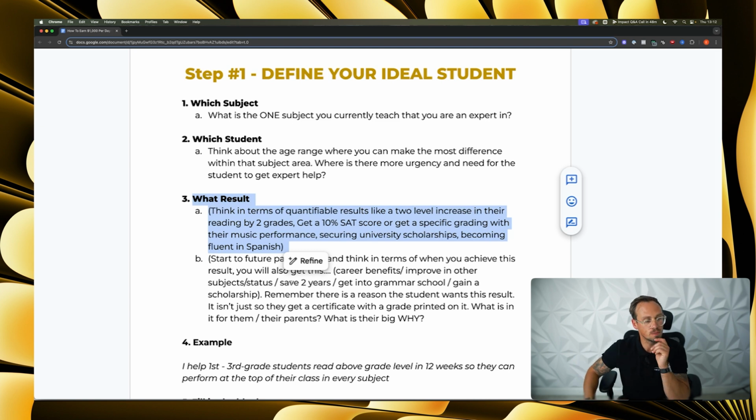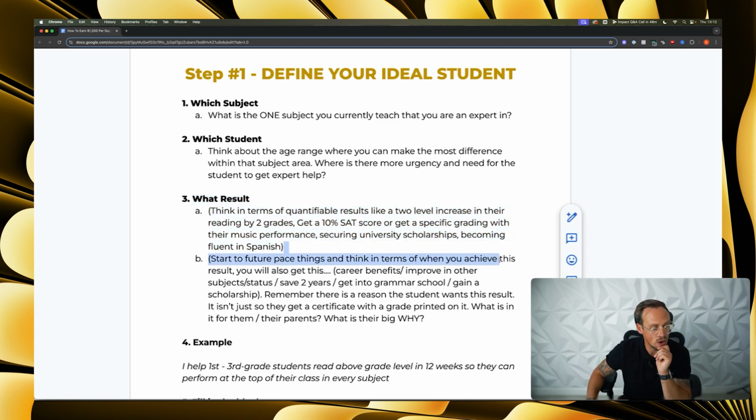Okay, so start to future pace it and think in terms of when you achieve this result, you're also going to get these career benefits or these benefits in your education. Maybe just for reading, it's to enhance all other core subjects. And maybe it's to get into a specific school. Maybe it's to gain a scholarship.